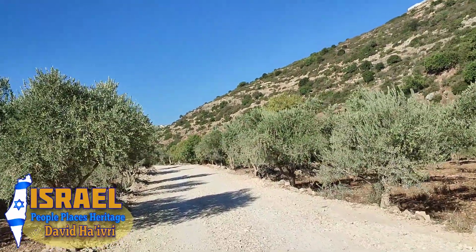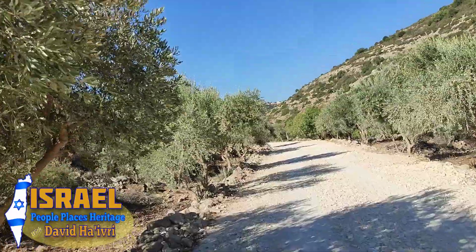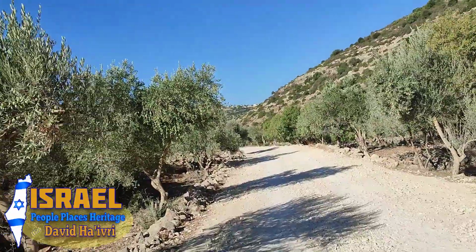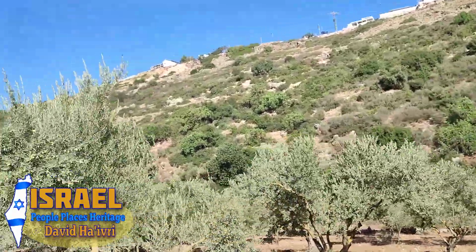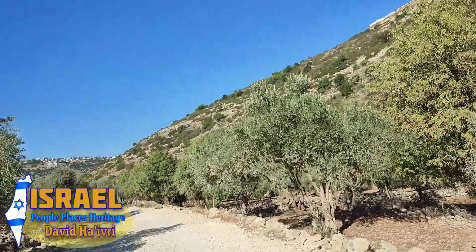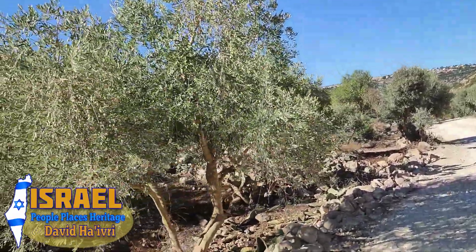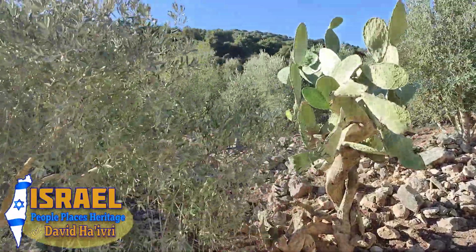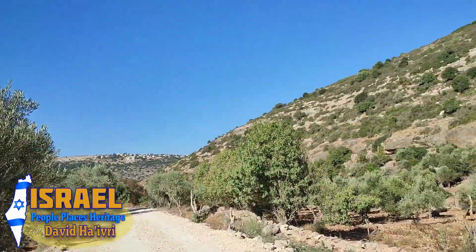And then Israel liberated Judea and Samaria in 1967, 19 years after the Jordanians took this land. And in the 1980s, Israel again declared this whole valley as a nature reserve, an even larger area than what the British had declared in 1938. Here you can see, as we're passing by, the olive orchards that are planted by the villagers of Deir Istia. And we're walking along this dirt road in the valley, which is a nature reserve.